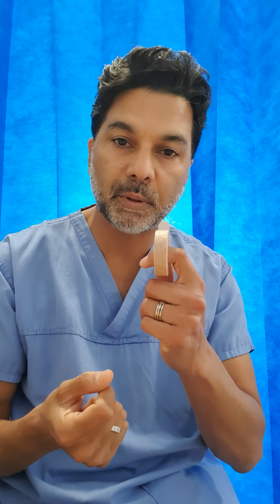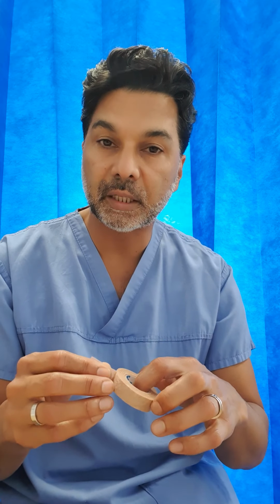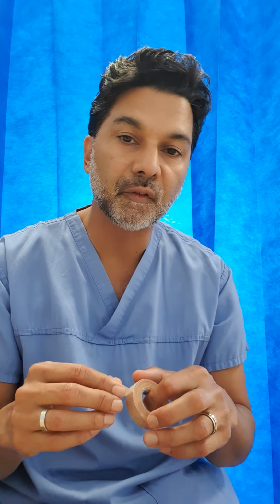So first, we can use tape. The tape is used after 2 weeks after the operation, and we'll give you this. Essentially, you wear it at night only for 4 to 6 weeks. Some patients use it for 3 months as it still has some effect.